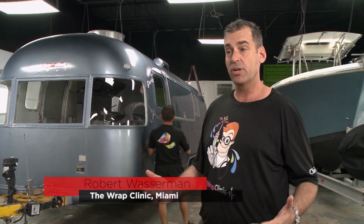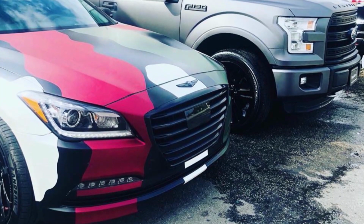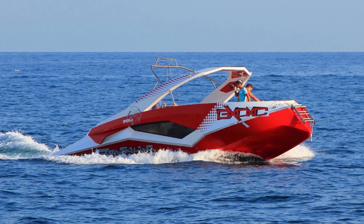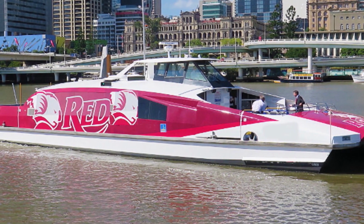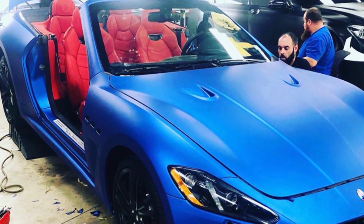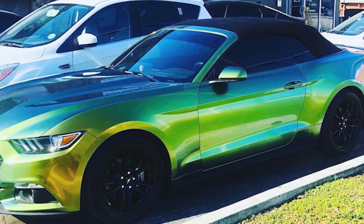The popularity of wrapping cars, boats, and trucks, it's very simple. People actually really like to identify with their vehicle and have a custom feel, and it's easily done. It's not a lot of money. It's a cost-effective way to either, A, for a commercial vehicle, to identify your business and do sales, or if you're customizing and doing a color change, you can identify with your vehicle and stand out.